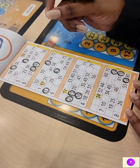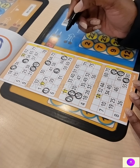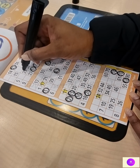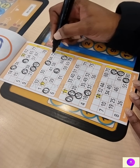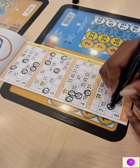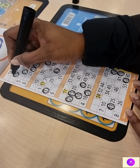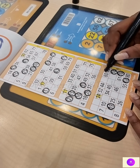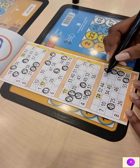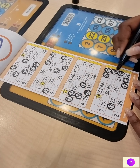Good play. Two lines. Next number. 7 and 5, 75. 2 and 8, 28. 2 and 3, 23. 7 and 2, 72. 1 and 9, 19. 3 and 5, 35. 1 and 5, 15. 7, 0, 70. 5 and 9, 59. 6, 0, 60. All the 5s, 55. 7 and 9, 79.